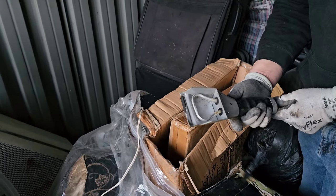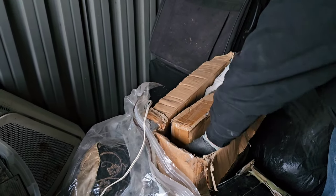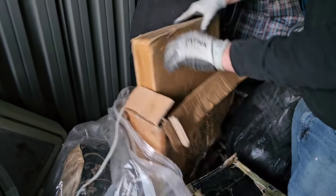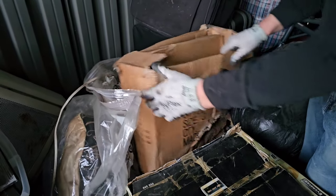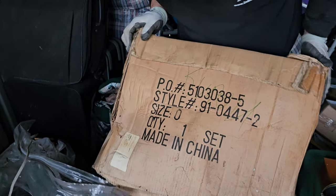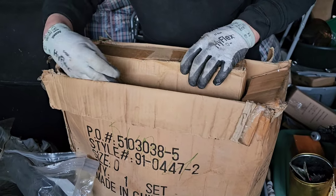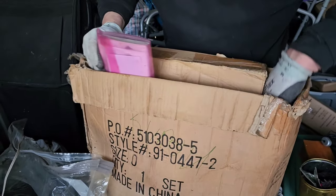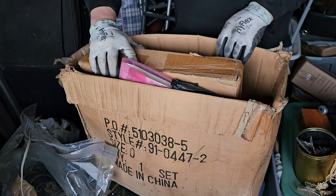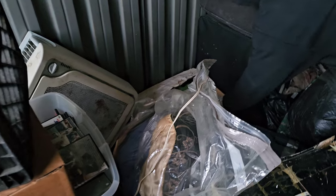Oh, this is one of those ice heater scrapers. This might be a table or something in here. This is some kind of legs. Made in China. I see like some kind of metal legs in here. And then this thing, I'm assuming it's some kind of glass table. Glass and brass.